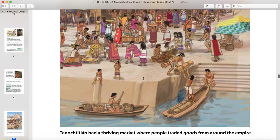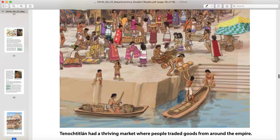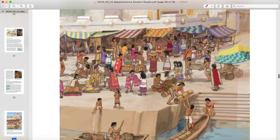So here's just a picture of a marketplace, and you can see over here, it looks like they're trading some fabrics. Someone's bringing some stuff in on a canoe. And then you can see different little venues or little market homes, okay?